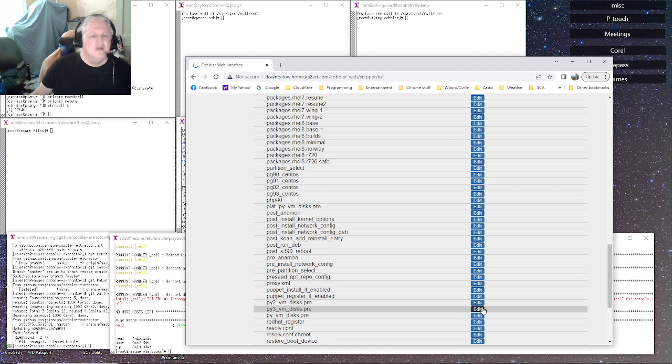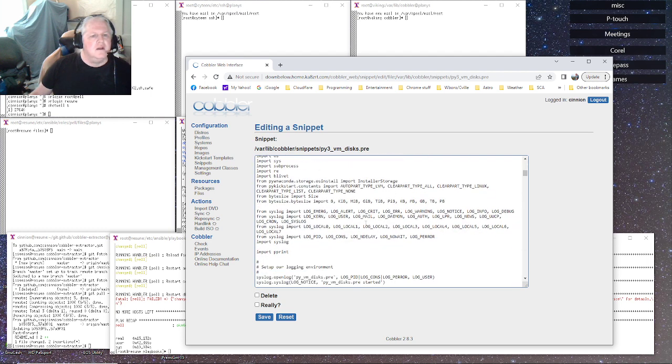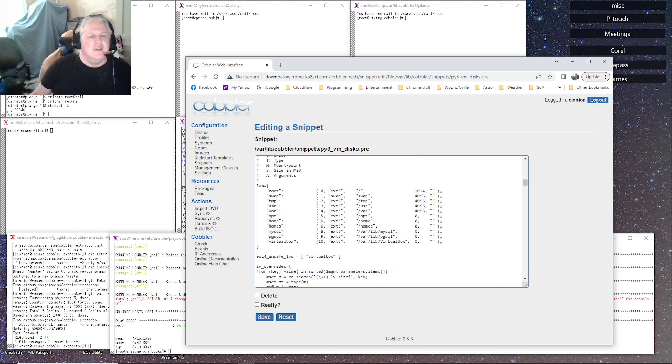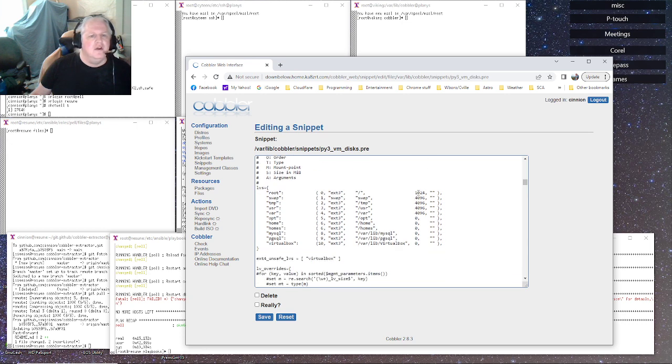And I could go in here and edit them. And here I am, getting the information. I've actually got the ability to override sizes. But I've got default sizes: 1 gig for a root, 4 gig for swap, a 4 gig temp, a 4 gig user, and a 4 gig var for a minimum disk. And then the larger disks, some of these come up 64 gig or more.